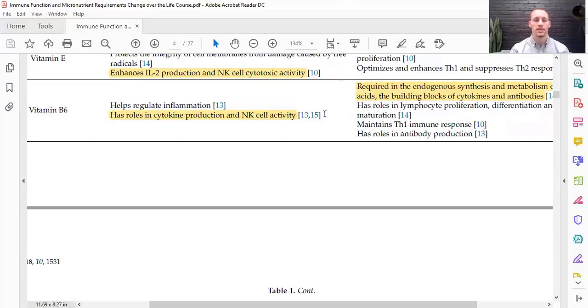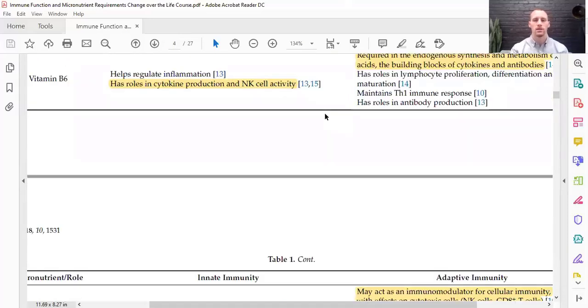Vitamin B6, this is pyridoxine. This is also pretty high in animal foods, liver, beef, eggs, yogurt, but it's also higher in sweet potatoes. So sweet potatoes have a good amount of B6.